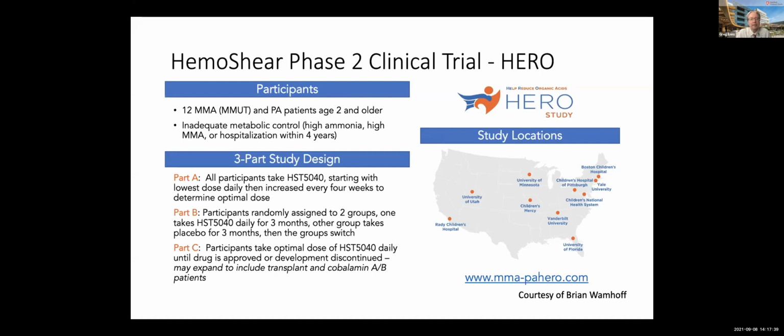The study design is in 3 parts. Initially, in the first part, everybody participating takes the study medication, starting with a low dose and then increasing gradually at 4-week intervals. Following that, it's a random assignment to 2 different groups. One takes the study drug for 3 months. The other takes what's called a placebo, or a non-active compound, for 3 months. And this is a crossover study so that the individuals switch over.